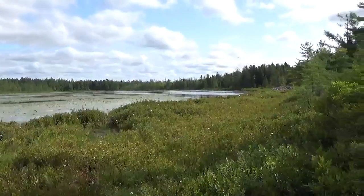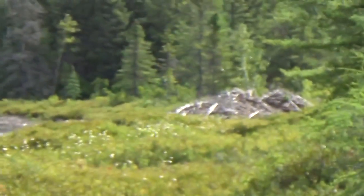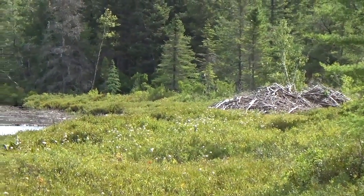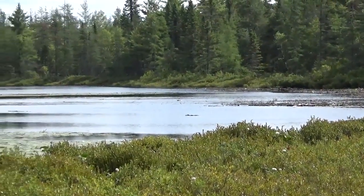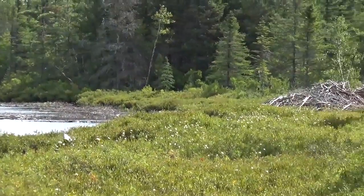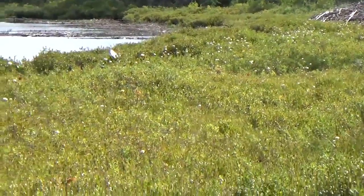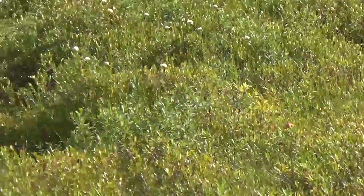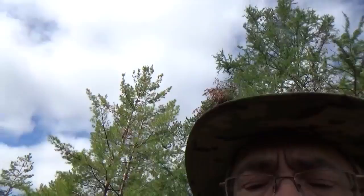Now the beaver lodge is right on the shoreline. Beavers will often swim out in that little area. And all of this is all marshy. Like I said, it's a bog lake, so everything's soft around the edges. Okay, so I'm going to try to find a dry spot to sit down. And we'll make some coffee.